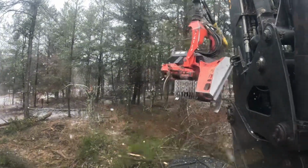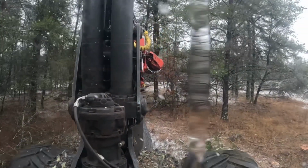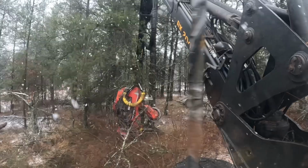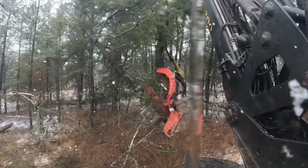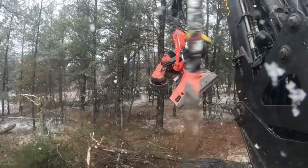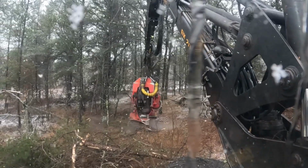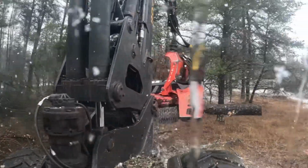So we knew about Rottne, but I did not know that Rottne made a harvester called the H20. We knew they had the SMV 5000 and did not really like that one much because we had demoed that one and it just wasn't the right fit for us. Well, we really liked the H20 on specs, so Rickard was our contact for purchasing our first Rottne.